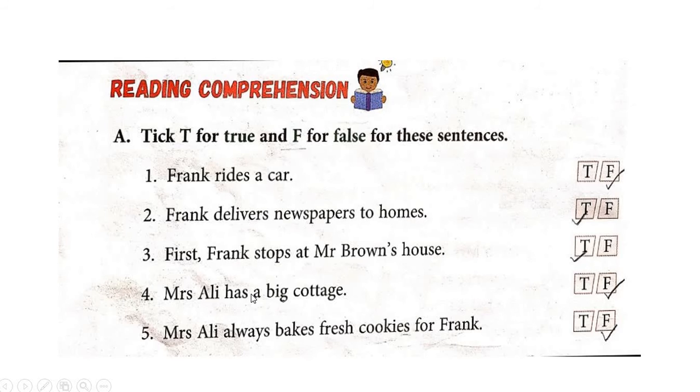Mrs. Ali has a big cottage. It is false. Mrs. Ali always bakes fresh cookies for Frank. It is false. Why? Sometimes she bakes, not always. Okay, children? So I hope now you all have done this.